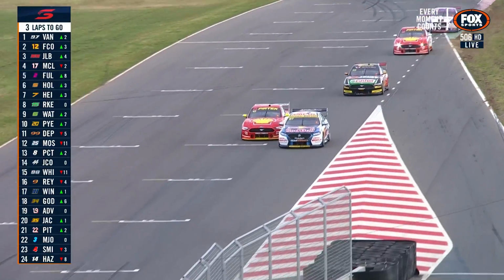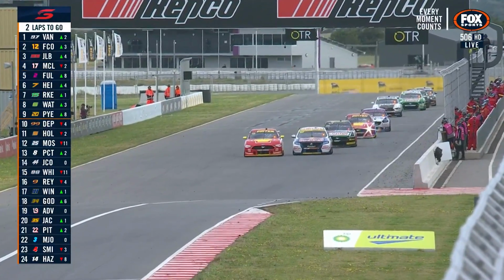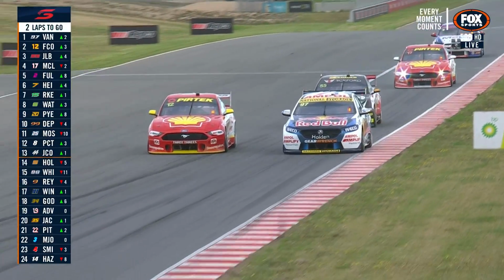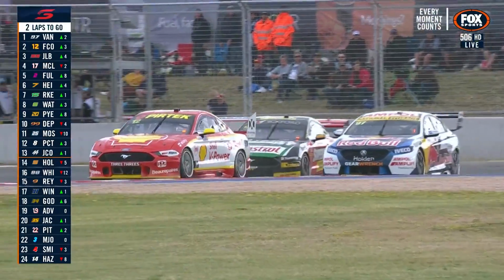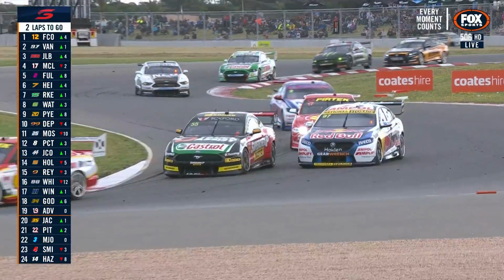Here we go. Now Coulthard's got a run on him. This might be it for Shane Van Gisbergen. He might need to surrender this time. So Fabian Coulthard, his 200th event this weekend, gets down the inside and potentially leads this race. So Scotty McLaughlin might be in the same circumstance as Jamie Whincup. So this is going to have a big impact. He gets down the inside.